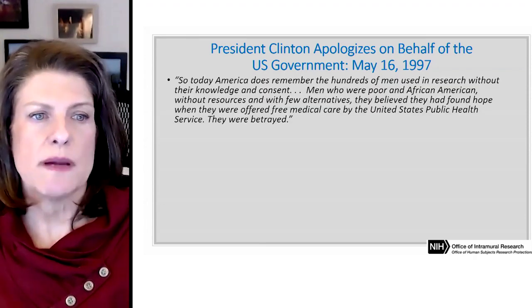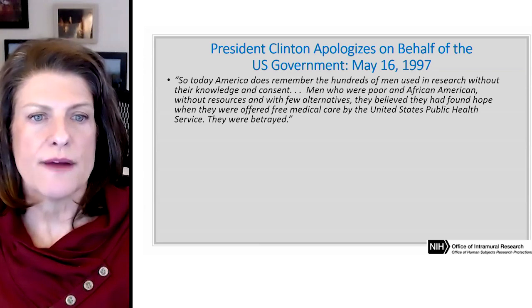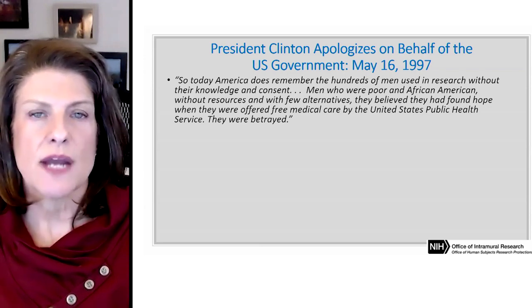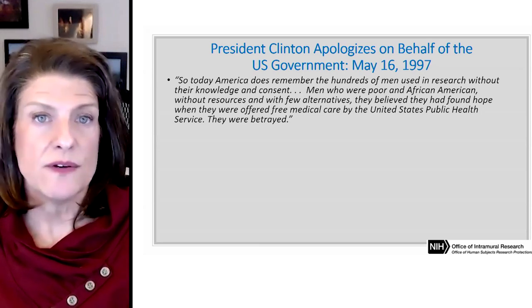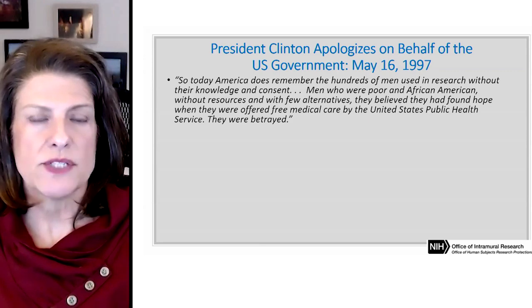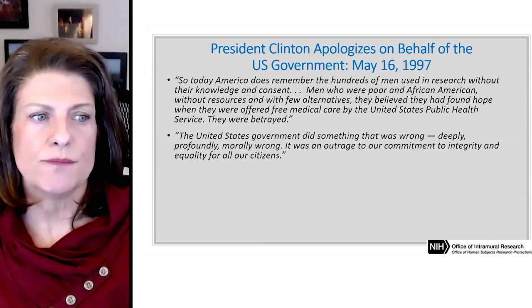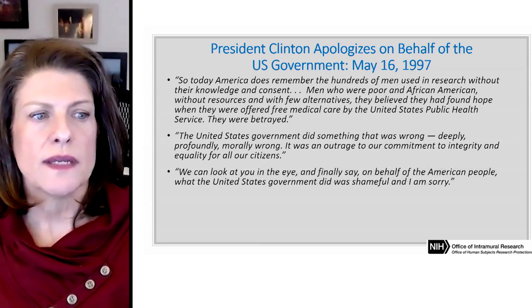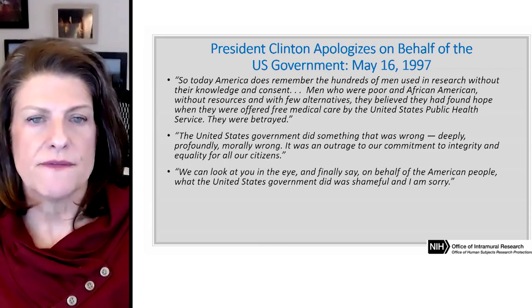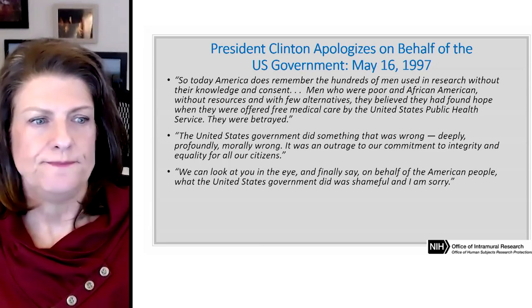So today, America does remember the hundreds of men used in research without their knowledge and consent, men who were poor and African-American without resources and with few alternatives. They believed they had found hope when they were offered free medical care by the United States Public Health Service. They were betrayed. The United States government did something that was wrong, deeply, profoundly, morally wrong. It was an outrage to our commitment to integrity and equality for all our citizens. We can look at you in the eye and finally say, on behalf of the American people, what the United States government did was shameful, and I am sorry.